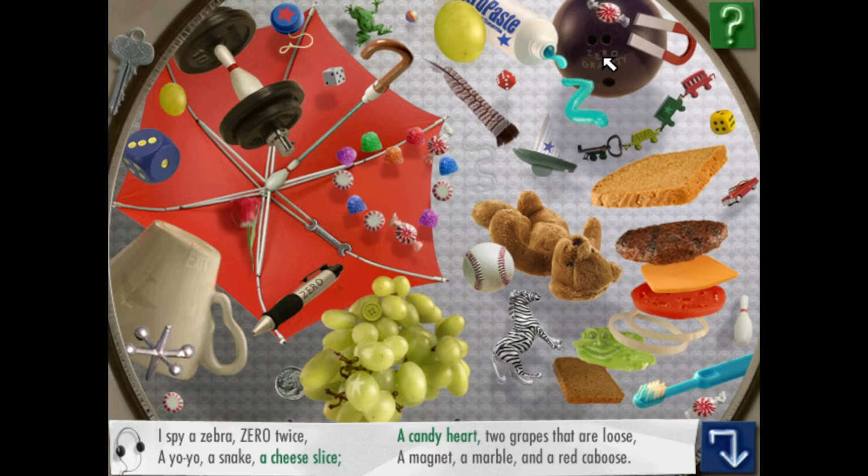Zero once. Zero twice. Yeah, scientist code. We'll do that one next. A red caboose. The magnifying glass. The microscope, if I remember correctly. A magnet. Nice. One grape that is loose. Okay. Two grapes that are loose. A snake. A zebra. And a yo-yo.